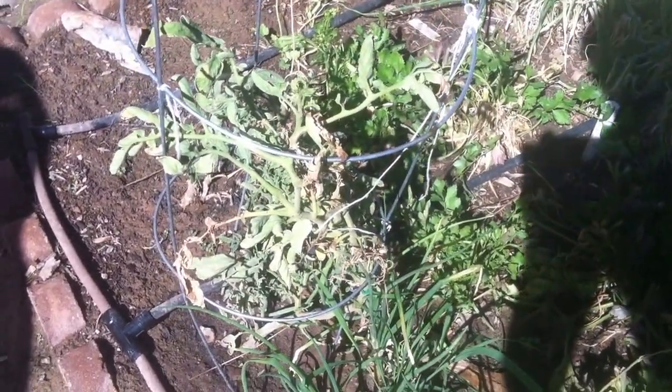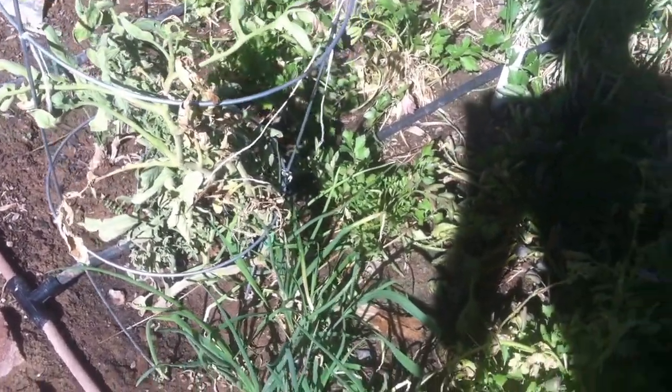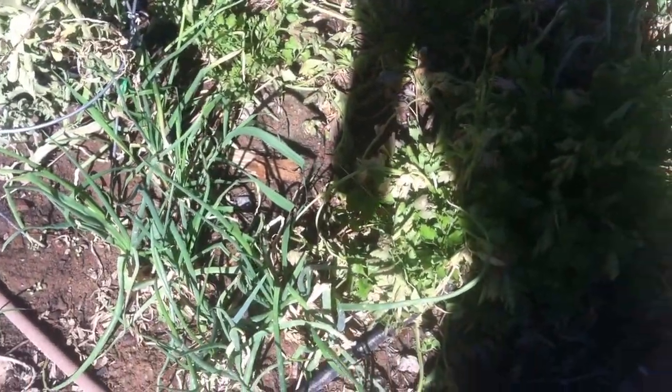Over here, there is a tomato plant. I think that's a cherry tomato. It survived, again. Here's some celery that's still kind of growing, needs to just be taken out. Some onions, we've been going through and eating a ton of the onions and taking care of all those.